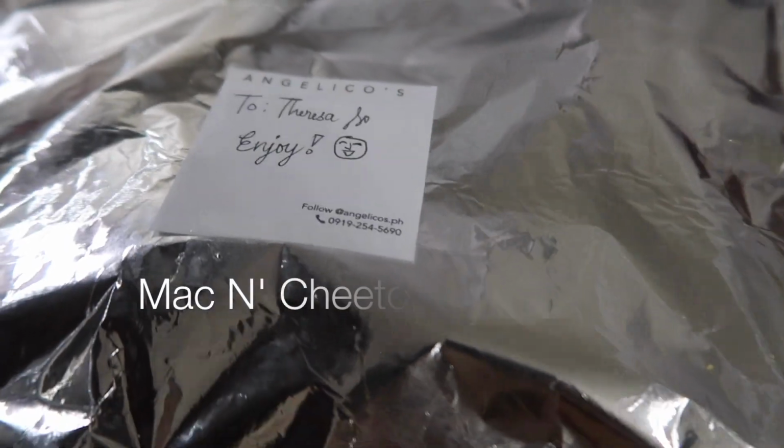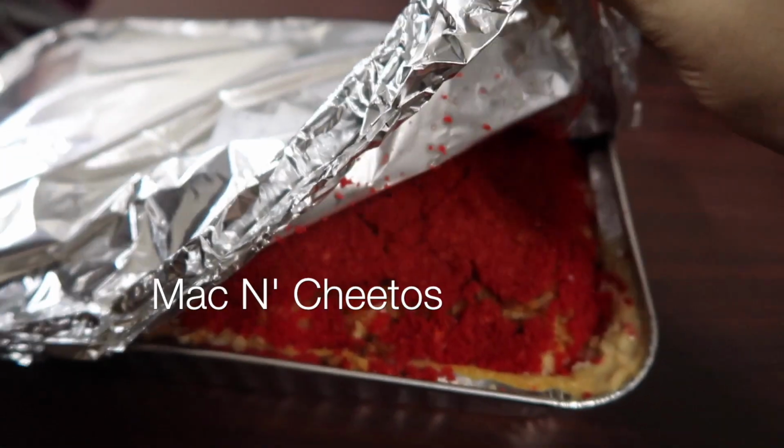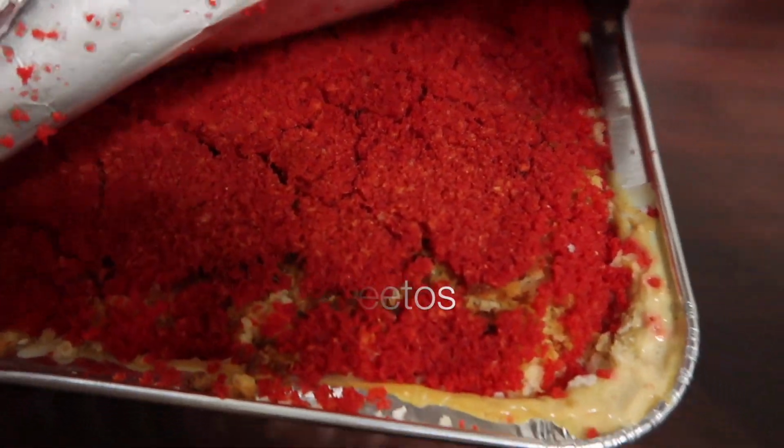The fourth food that I found online is something very unique. I haven't seen anything like this in Manila sellers or everywhere. It's just this seller, and I'm not really sure if it's the first one, but I'm really sure you're gonna like it because it's a combination of everything nice that we eat. It's mac and cheese and Cheetos together. Here, it's the flaming hot Cheetos mac and cheese from Angelico's. It's really a unique dish and I'm so excited to dig in.